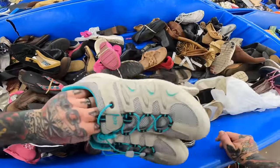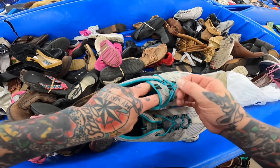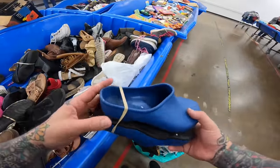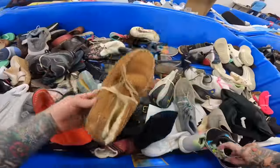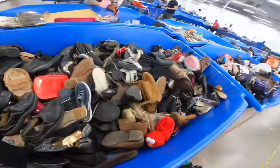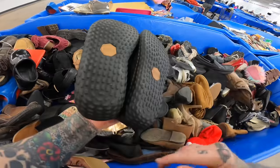Alright, I know what I just said about Echo, but these actually look really nice. Got that Salomon look. Salomon with the adjustables. I'll look those up. Also found a pair of sloggers. I don't know if you guys are familiar. These are like gardening clogs. L.L. Bean driving loafers. We got two more shoe bins on this aisle. These little BOCs. Nice little clogs.